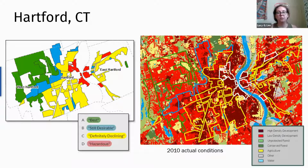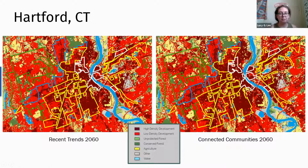The same thing holds up for Hartford. This isn't a pattern we can see in all of our cities because there's variation, but it holds true in these two, which is interesting. And then when we think about the future scenarios, we see recent trends in 2060 on the left and connected communities in 2060 on the right, and they look pretty much the same for Hartford. One difference is this green-lined patch over here. Connected communities puts a little more high-density development there, but really they look pretty much the same.